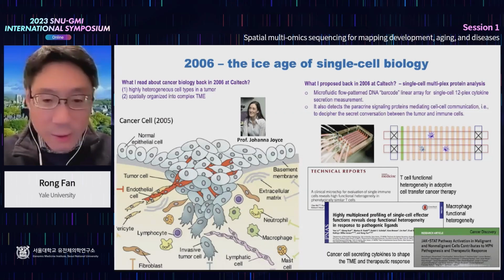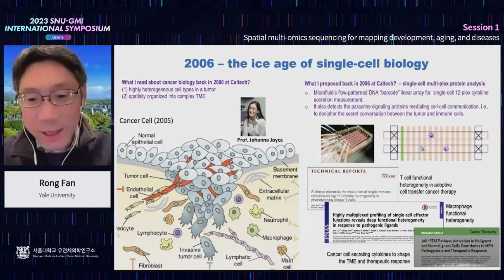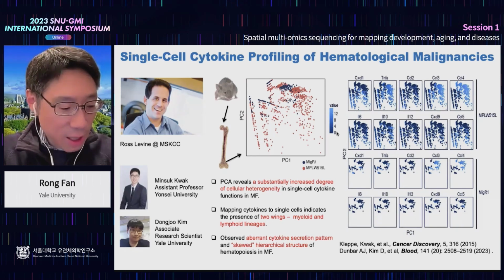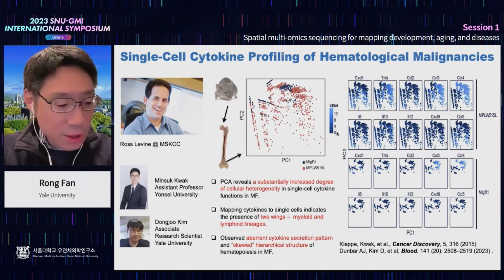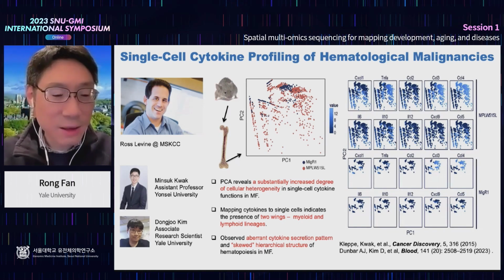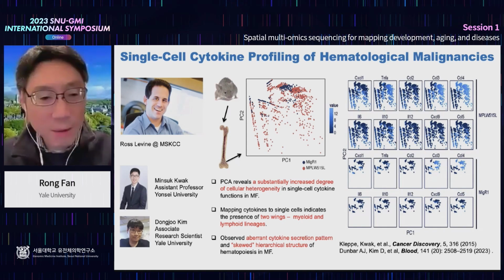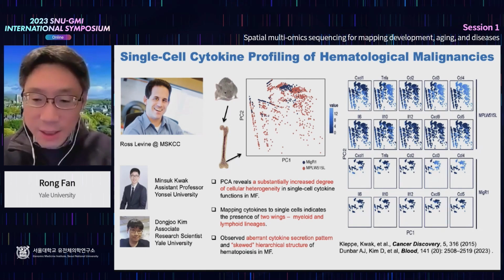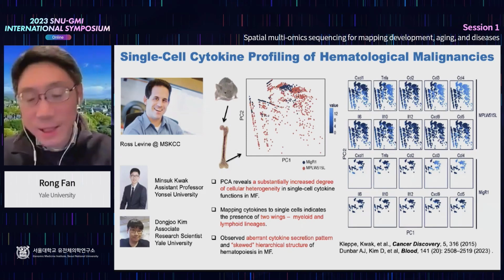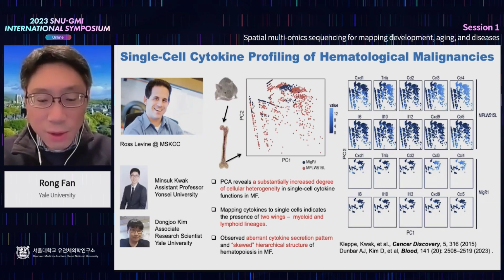That was our focus for a couple of years, even after I moved to Yale, working on single cell immune function profiling technology. A couple of amazing students and a postdoc in my lab contributed to this work, including my very first graduate student, Min-Shu Kwan, who is now an assistant professor, and my associate research scientist Dongju Kim, who took over this project after Min-Shu left. In this study, we were able to map a dozen to three dozen proteins secreted from single immune or tumor cells.